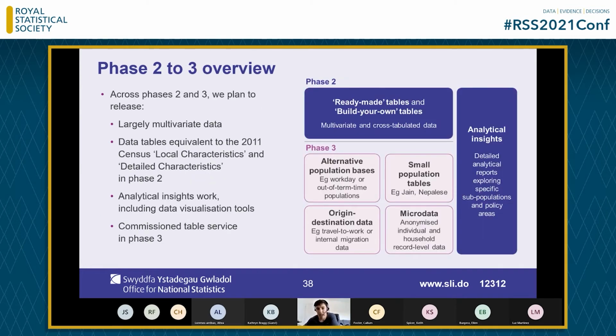The next phase then contains the release of the multivariate data based on the usual resident population, and this is the thing that's most unique about the census. So the size of the ready-made and build your own tables box doesn't quite represent the amount of data we will release. We are talking about billions of counts of information that will be made available.